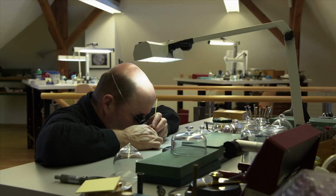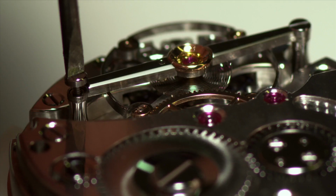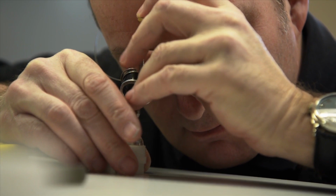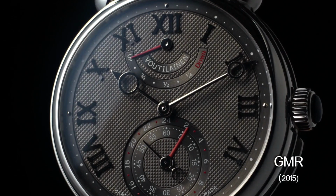Meanwhile, Voutilainen toils away on the movement of the watch itself. Slowly, methodically, he puts together the perfectly polished parts. After 10 months of hard work, a one-of-a-kind wristwatch is born.